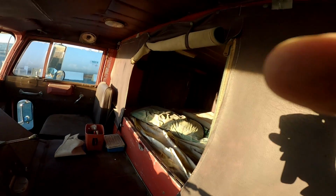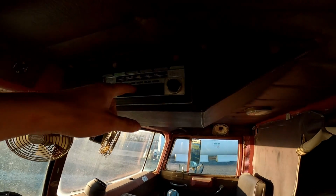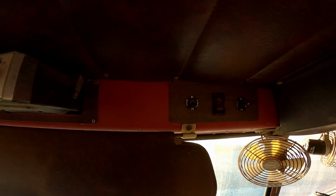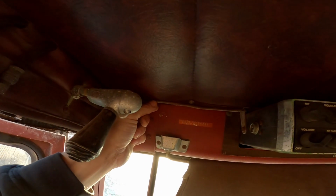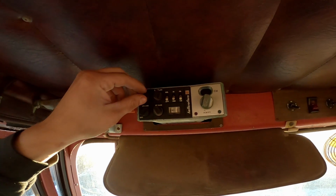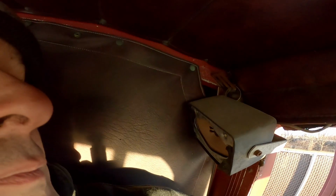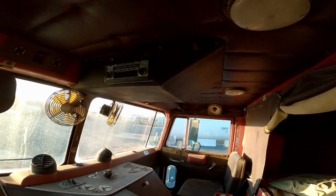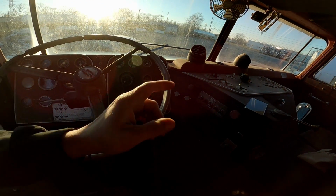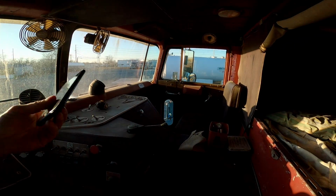Wild. Well, boys, I think that's gonna do it for a quick tour. Got the 8-track. Some other stuff up there. Check out the OG CB call sign. Man, it's cool. I dig it. So I gotta get keys made for it. He couldn't find a key before he came to meet me. It was kind of short notice, so that's that.